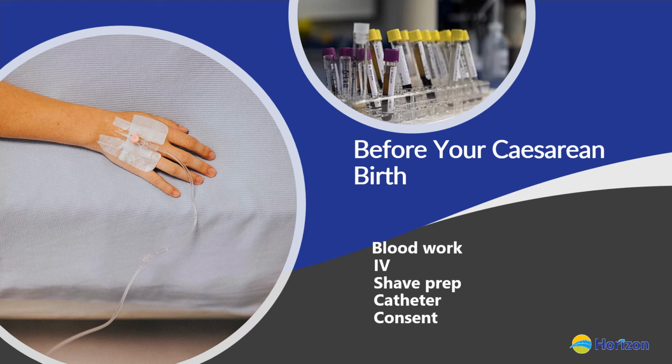Before your cesarean birth, there are a few things that need to be done. Blood work will be obtained and sent to the lab. You will have an IV inserted and will be given antibiotics. A shave prep may be done to the area where the incision will be. A catheter will be inserted to keep your bladder empty. The physician will discuss with you the risks and benefits, and you will sign a consent form.